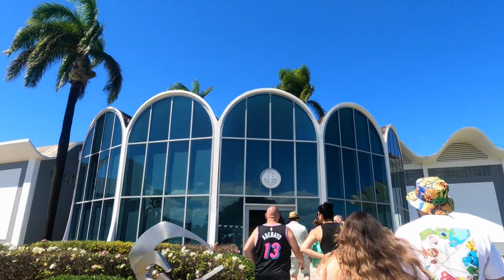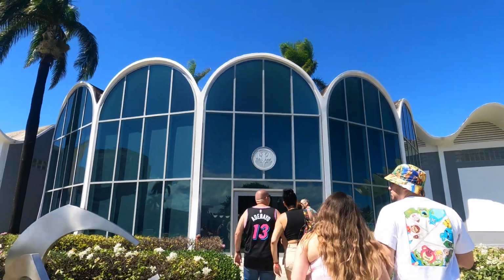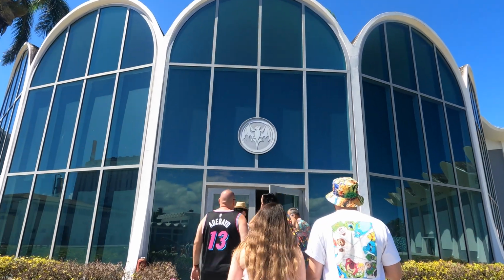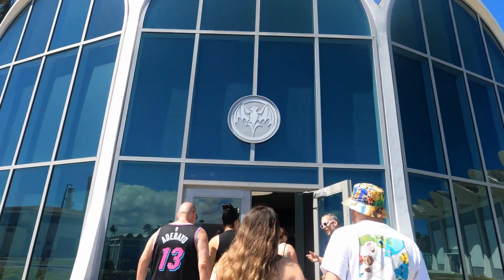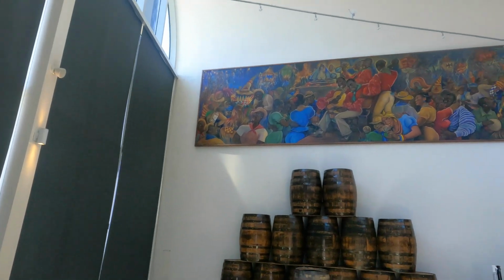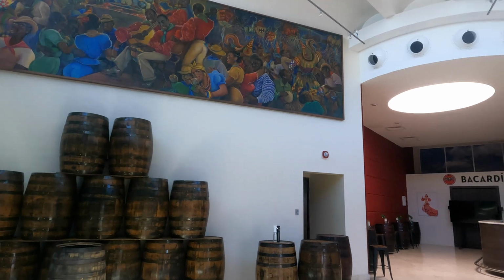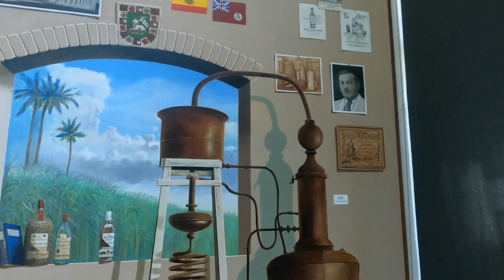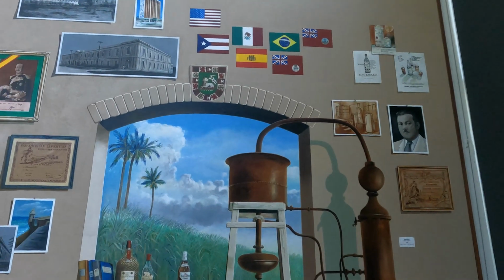The first stop on the tour, I believe it's called the Bacardi Museum, don't quote me, but it's basically where you learn about the Bacardi family, how everything started in Cuba and how they came here, all the different brands that they've bought so far, as well as the aging process, the barreling process, and everything that goes into their recipe except their obviously secret recipe. So it was a lot of cool information that we actually found out that day.